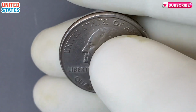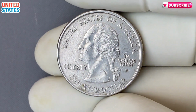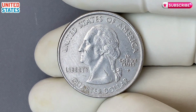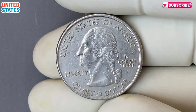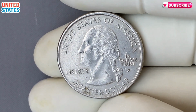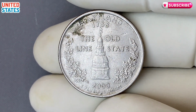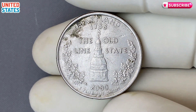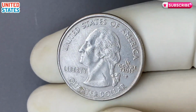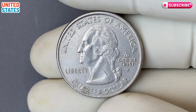If you're lucky enough to find a 2000 Maryland quarter with a double die error, you might be wondering where you can sell it or how to get the best price. The best way to sell rare coins is by either finding a reputable coin dealer or auctioning it off at a specialized numismatic auction. You can also explore online marketplaces and forums where coin collectors gather. Wherever you choose to sell it, make sure to have the coin graded and authenticated first, as this will maximize its value.